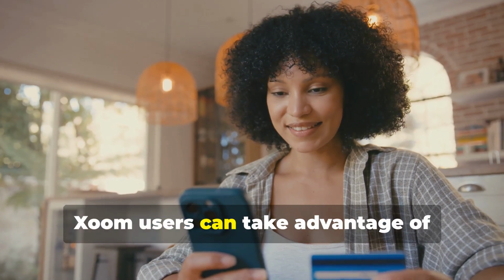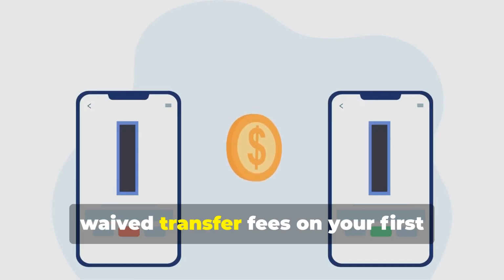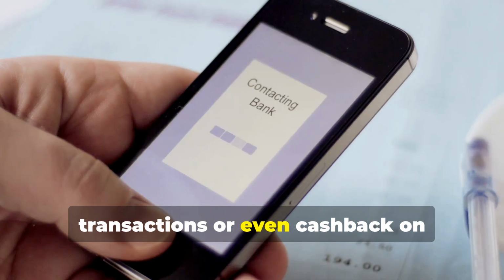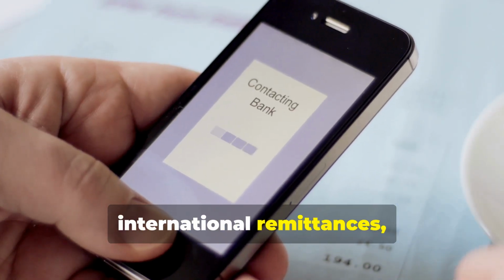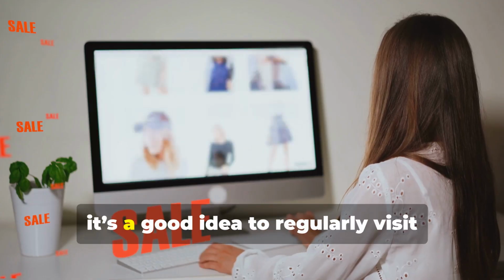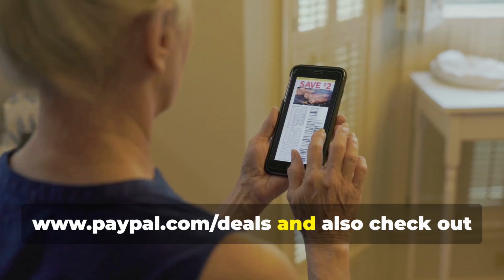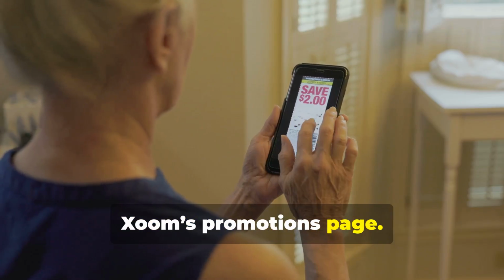Additionally, Xoom users can take advantage of exclusive PayPal offers, like waived transfer fees on your first transactions, or even cashback on international remittances, which can be directly credited to your PayPal balance. For more such offers, it's a good idea to regularly visit www.paypal.com/deals and also check out Xoom's promotions page.